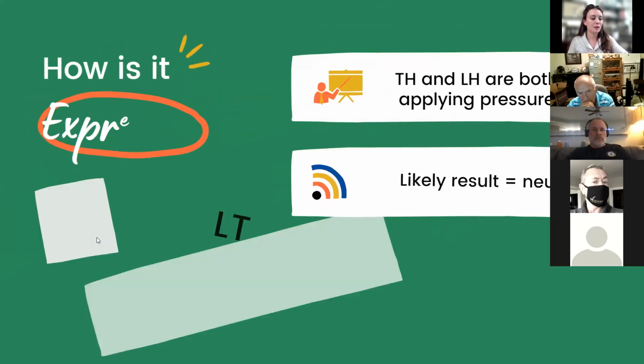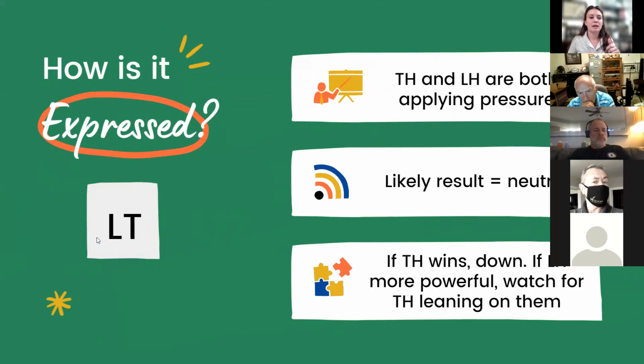So moving on here. In a situation where the tight head and the loose head are both applying pressure, we have this dominance. We have the tight heads kind of coming down, the loose heads kind of driving a little bit sideways, but they're trying to find that platform to drive on. That's actually really strong. If you have 2 props that are just giving it all they got, and they're doing it in a way that applies equal pressure, we likely have a neutral result.